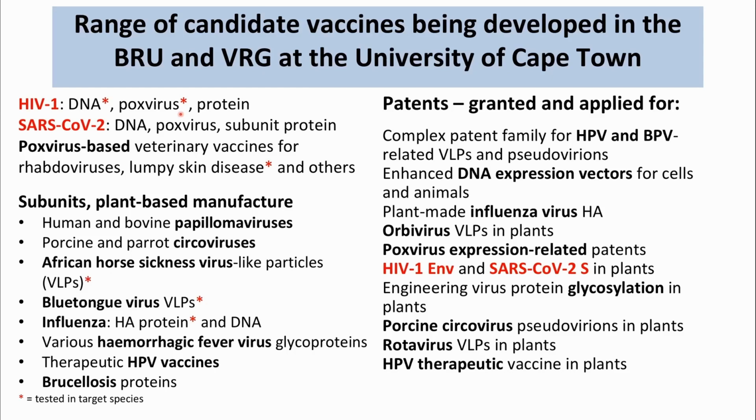We have a large list of granted and applied for patents, which include a complex patent family for papillomaviruses, for DNA expression vectors for cells, animals, and in fact plants, for plant-made influenza virus, hemagglutinin, orbivirus, virus-like particles, poxvirus expression-related patents, patents on HIV-1 envelope and SARS-CoV-2 S protein production in plants, a suite of patent applications on engineering virus glycoprotein glycosylation in plants, porcine circovirus, rotavirus, HPV therapeutic vaccines in plants. This is the largest vaccine-related patent portfolio from Africa.